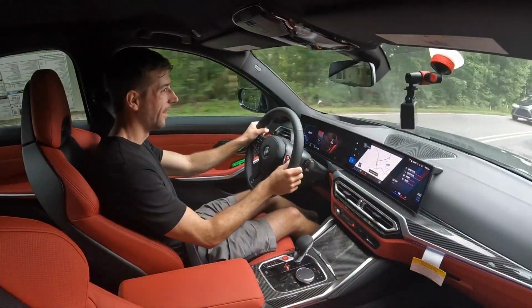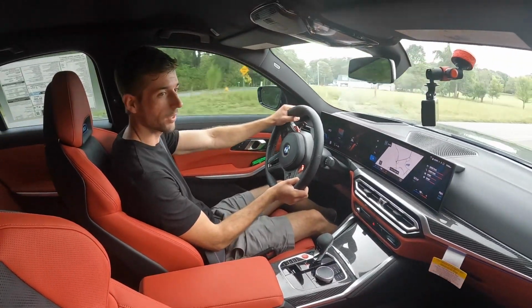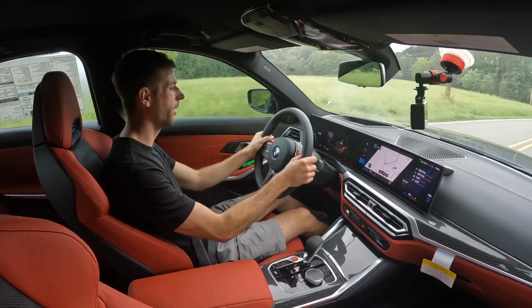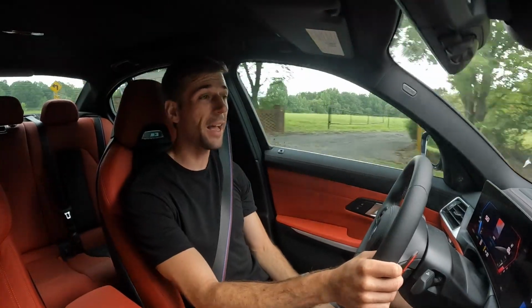Wow. I'm not doing anything too crazy today. I've been able to drive this a lot. Not this exact one, but not even quarter throttle. This is a fast sedan.